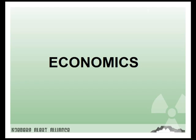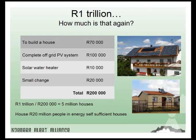Economics. Let me talk about that. We're talking about spending R1 trillion. Just to talk briefly about economics. If we're talking about R1 trillion, I don't know if you can conceive what R1 trillion is. I can't conceive what it is. So I try to break it down a bit.